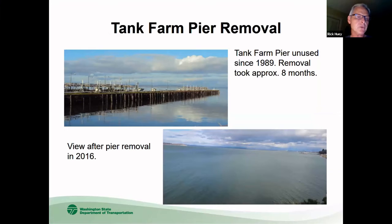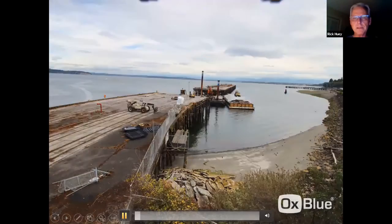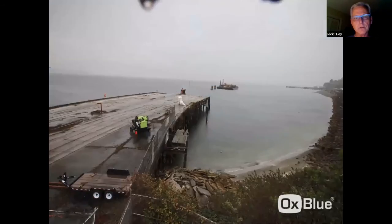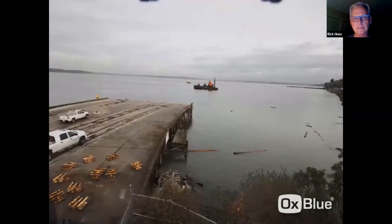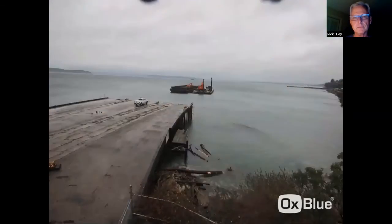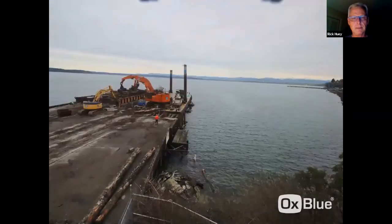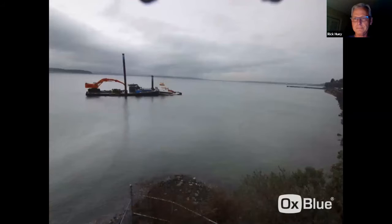And so here's a quick look at before and after. Hopefully we'll be able to see this. This is a very quick video that some of you might have seen before of the pier going away. So watch quickly because it'll happen pretty fast. They start in the middle and work out. And then they'll come back, do some cleanup, and then take everything back to the inshore. That looks pretty quick, but it actually took about 8 months, which was under schedule. And there they are finishing up, and it is gone.